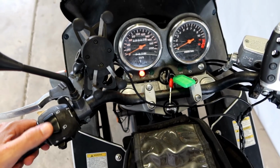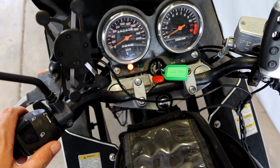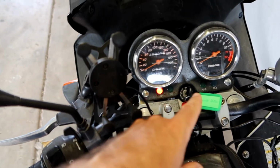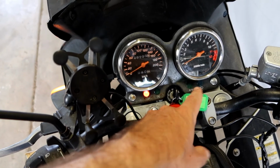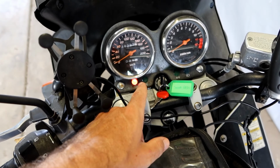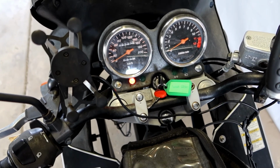Every other light doesn't work. The high beam doesn't come on. The indicators worked for a while, but they sort of work on and off sometimes. I don't know what's going on there. And the biggest one is probably the neutral light as well. So we're going to tuck into that, see what happens.